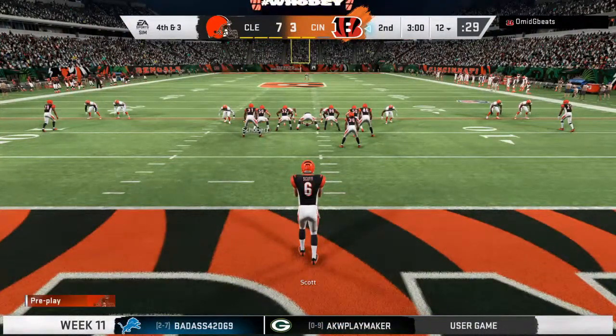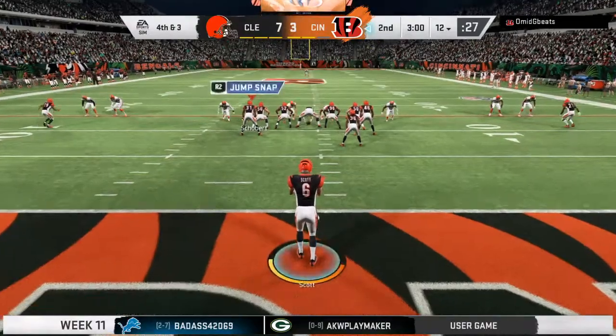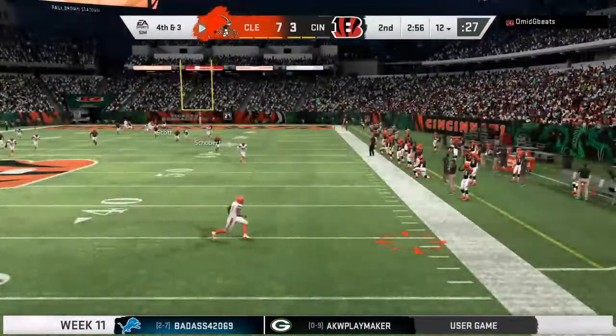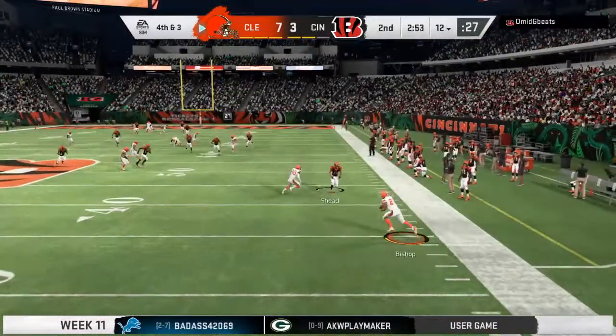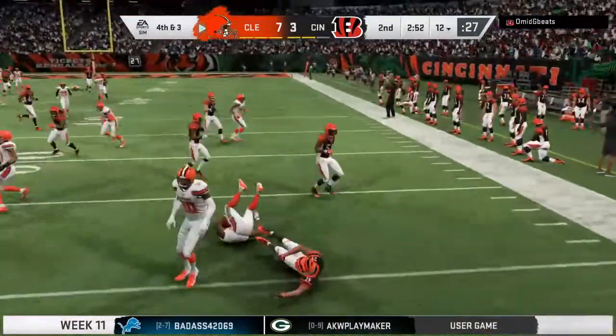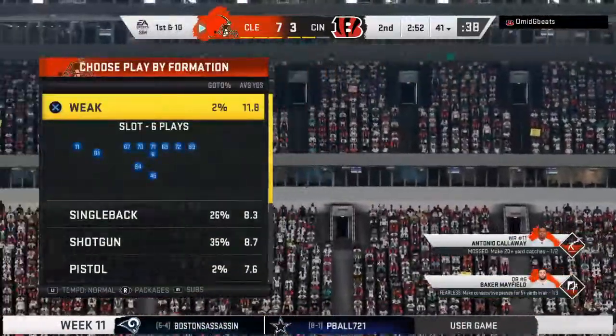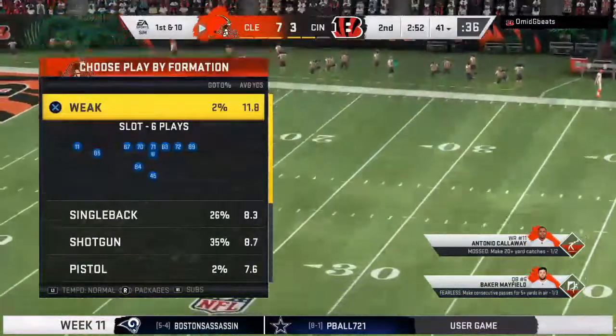Here's J.K. Scott now, standing about a yard deep in his own end zone. His first punt, 48 yards. This one looks equally as good. It'll go as a 50-yard punt, 6 yards on the return. And out will come the offense as they take over.